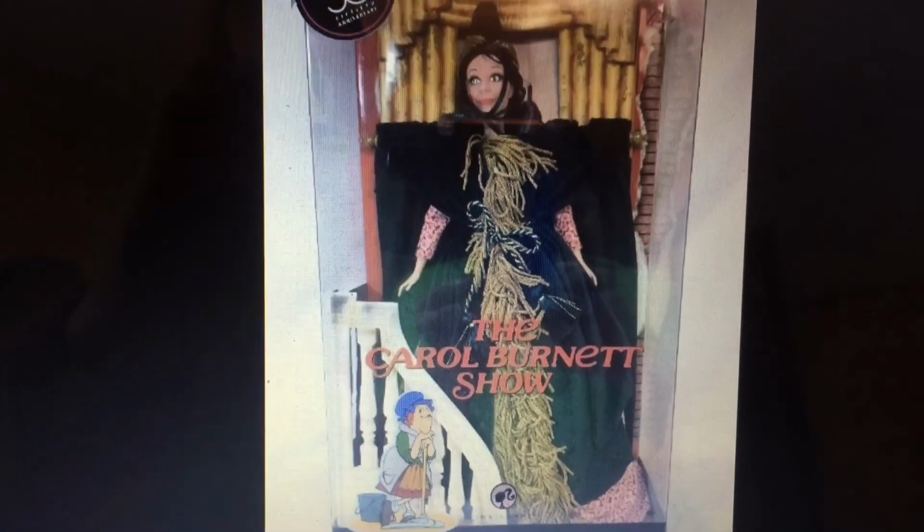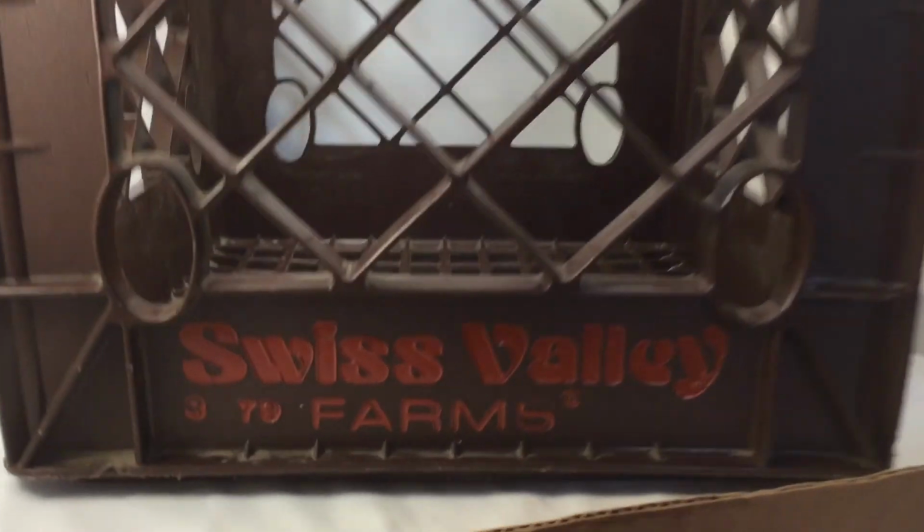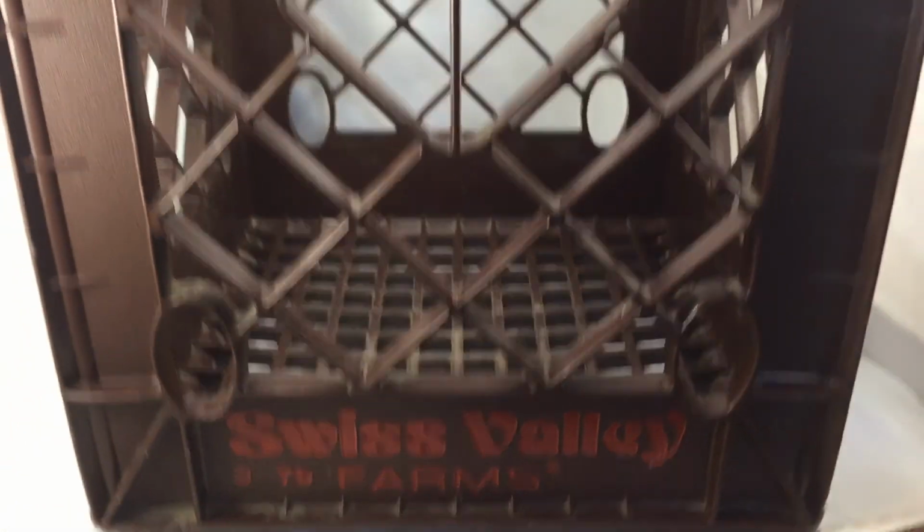New. Very nice. I found this dairy crate at the cabin. It's for Swiss Valley Farms, and I looked it up. It's in Dubuque, Iowa, and it sold for 25 bucks.